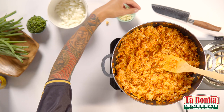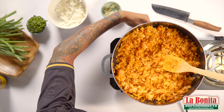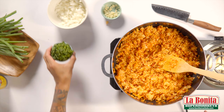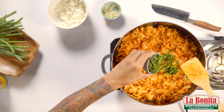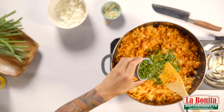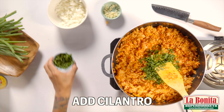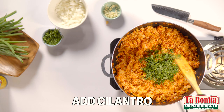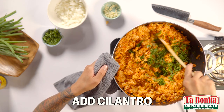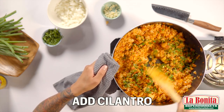I'm gonna turn off the heat. At this point, we're gonna add the cilantro. Now that the heat's off, that's when we add the cilantro. Cilantro, you can add as much or as little as you want. It's totally up to you. I, for one, love a lot of cilantro. So you're gonna basically mix it in.